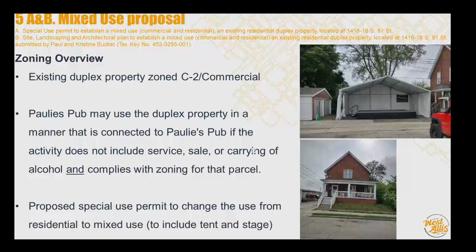So what Paul and Christine are asking for this evening is to change the use of the duplex property from residential to a mixed use. The duplex property is unique because it's the same zoning as the pub property, its own C2 commercial. In order to establish a mixed use, you have to have at least a commercial zoning district, which this property is, just like the pub. So that's what they're here to do.